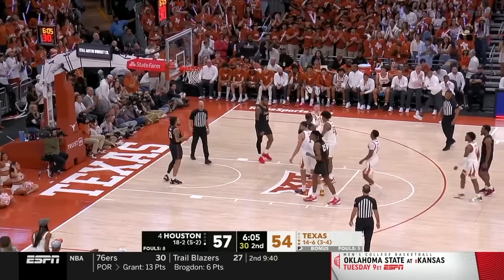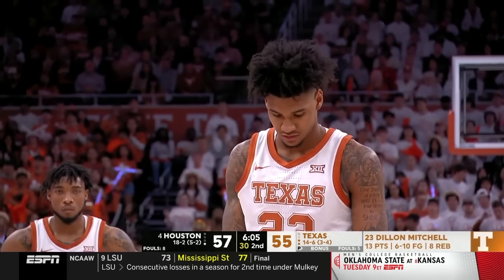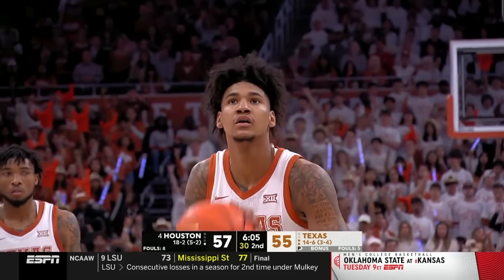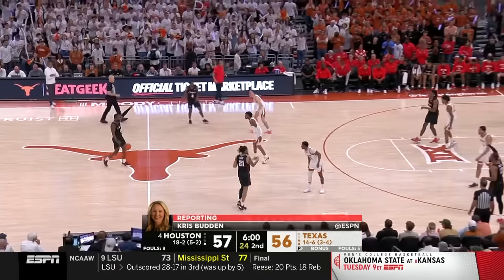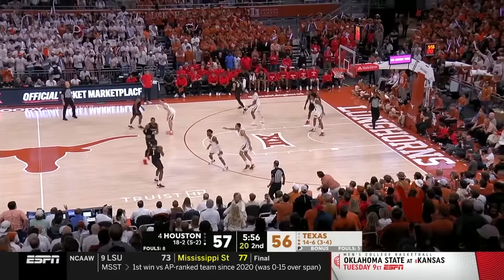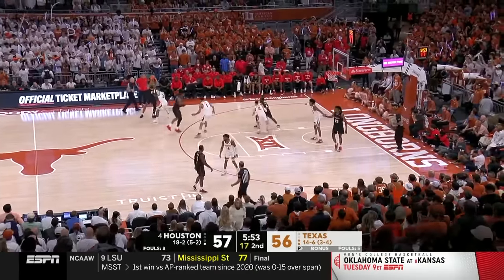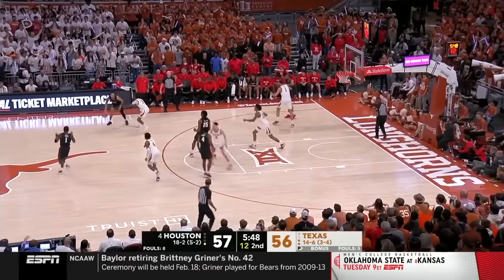Mitchell rattles it home. Chris Budden, what about Rodney Terry last time out? Reinforcing to his guys, we have to continue to commit to rebounding. Also, Dylan Dessous, using his voice, he's become the vocal leader on this team after all the elder guys left last year. Dessous trying to tell his team, we have to play together. Houston right now plus 5 on the boards in this one. So Texas trying to make up some rebounding ground, to Chris Budden's point.